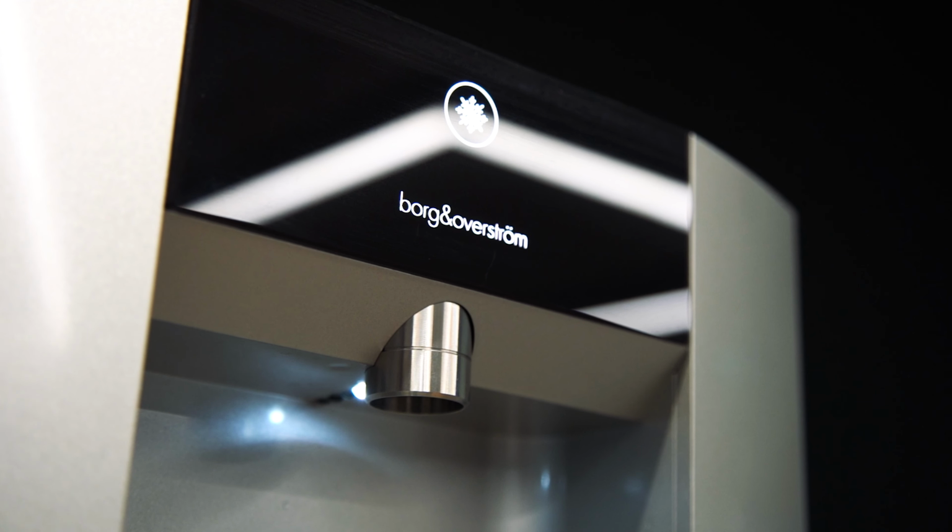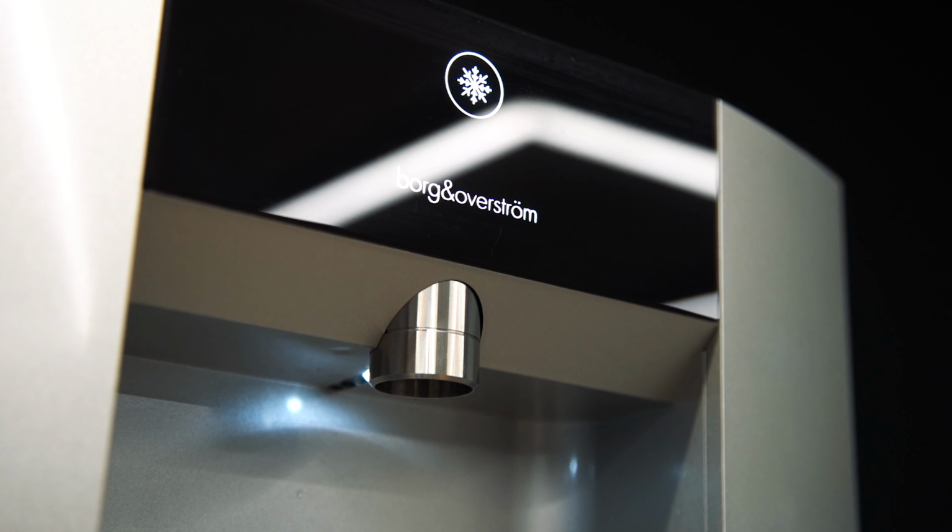My name is Paul Colebrook. I'm the Head of Commercial at Borg Overström, heading up the public sector. There are many different waterborne pathogens that you'll find in a hospital environment. The main two that are most prevalent are Legionella and Pseudomonas, and they're the ones that they're trying to eradicate as best they can. The E6 was designed with this in mind to help reduce that risk.